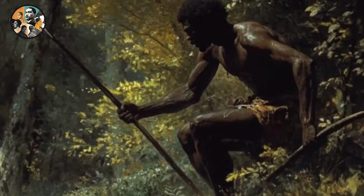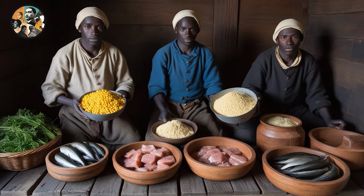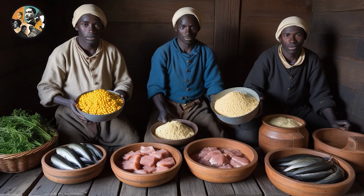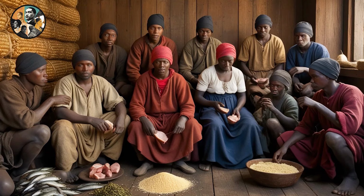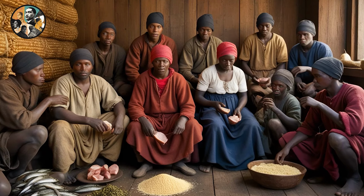This image of children fighting over mush like animals serves as a stark reminder of how food was used to strip away their dignity and reinforce their status as property. The food provided to adults wasn't much better. Monthly rations of third-rate cornmeal, pickled pork, and often tainted herrings offered little in terms of nutrition, yet enslaved people were expected to perform grueling physical labor on this meager diet.